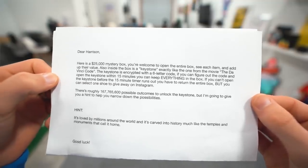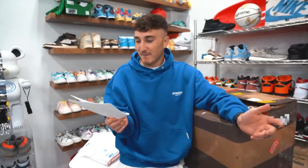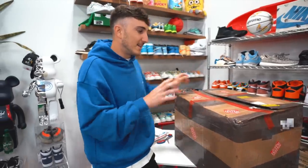There are roughly 167,765,600 possible outcomes to unlock the keystone. Well, what the heck am I supposed to do? But I'm going to give you a hint to help you narrow the possibilities. So there's a hint. I don't look at it just yet. I want to pull this out. It's this keystone.